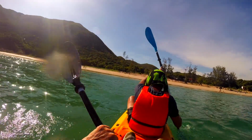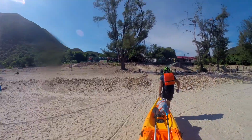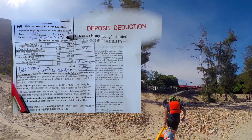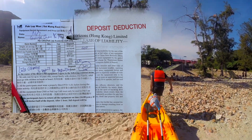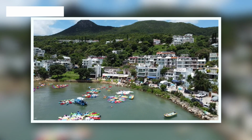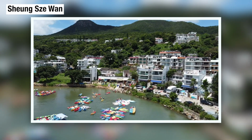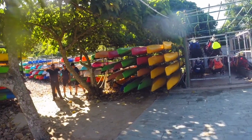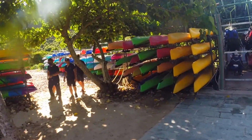With the sun taking its toll, we missed our 4 PM deadline and begrudgingly paid the late fee. Throughout this series, we've found the staff at the kayak rentals to be extremely helpful, with lockers and showers provided as part of the rental fee. It's not the case here, so be prepared to pay extra on top of the rental fee.